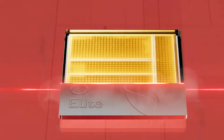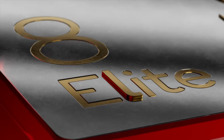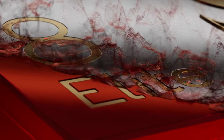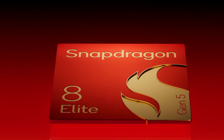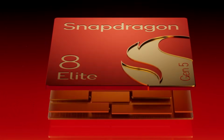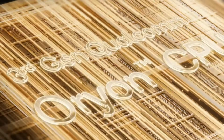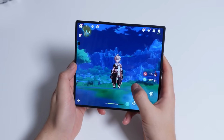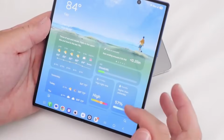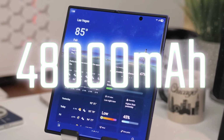Moving under the hood, the leaks mention Qualcomm's Snapdragon 8 Elite Gen 5. That is the successor to the Gen 4 found in many 2025 flagships. Early performance numbers suggest about a 20% jump in CPU and a healthy bump in GPU efficiency. In plain terms, your apps open faster, heavy photo edits render sooner, and AAA mobile games keep their frame rates without cooking the battery. Speaking of battery, the number getting tossed around is 4,800 mAh, split between two cells.